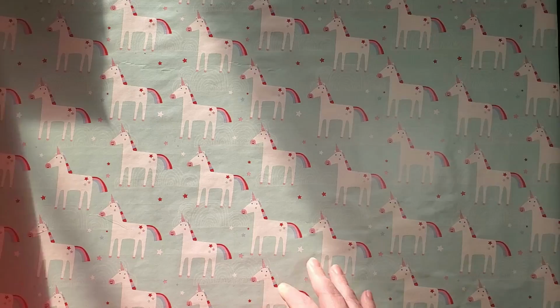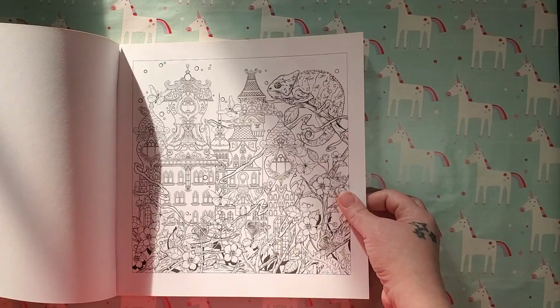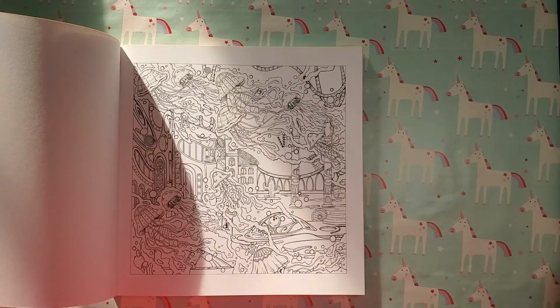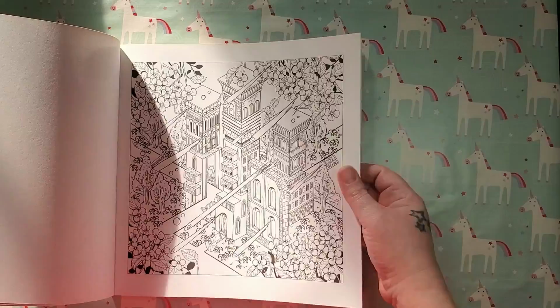Then we have Mythographic Enchanted Castles. This is also Fabiana Attanasio. She did quite a few. There are 9 of these books, or at least 9 that I know of and that I own. If there's more than that and somebody wants to let me know, that would be great, because I am collecting these. And I don't believe I've colored in here, but I always say I haven't colored in something and then find out I did when I get to it. So we'll see.